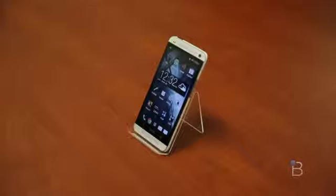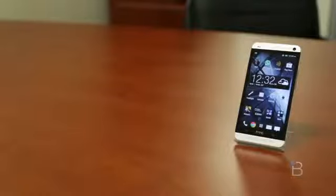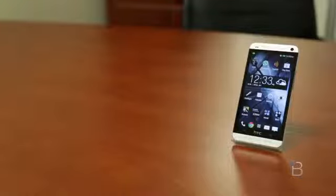So what's the conclusion on the HTC One? If you couldn't guess already, I really like this phone and it's getting one of the highest reviews and highest compliments I've ever given a phone. It gets a really solid 9.5 on the Techno Buffalo reviewing scale. This is one of the few phones I've really been excited to use every day, and that says a lot. We test a ton of phones here. It can be a bit of phone fatigue. This one really got me excited about the future of the mobile industry.